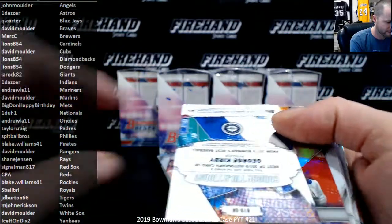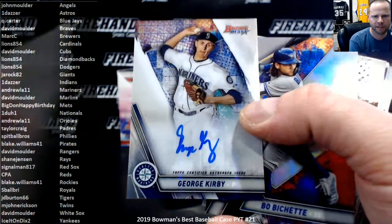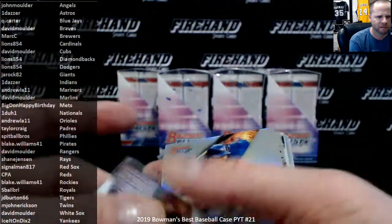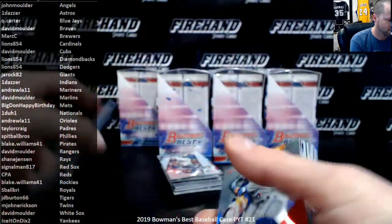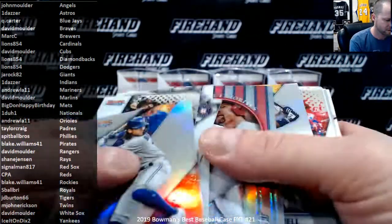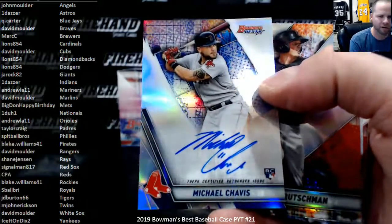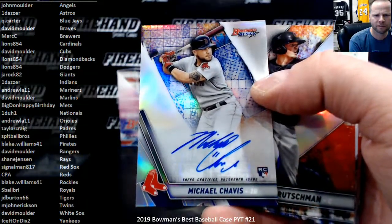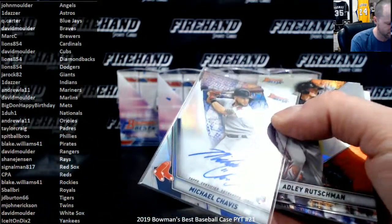Oh, upside down cards, fun. George Kirby for the Mariners is going to be our first autograph. Andrew LA 11. Next up, Michael Chavis, refractor auto rookie for the Red Sox. I think that's probably the first time I've seen a Michael Chavis autograph out of this product.